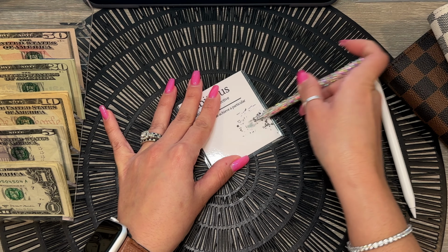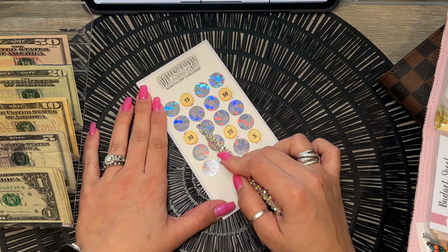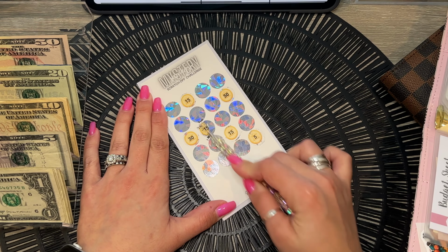Alrighty, next up is the $400 savings challenge. Let's go ahead and scratch one. Let's do this one right here. Alright, we got another 15. Alrighty, so far we have saved for our $400 savings challenge 100, 110, 125, 130. 130 for this mystery scratch off.